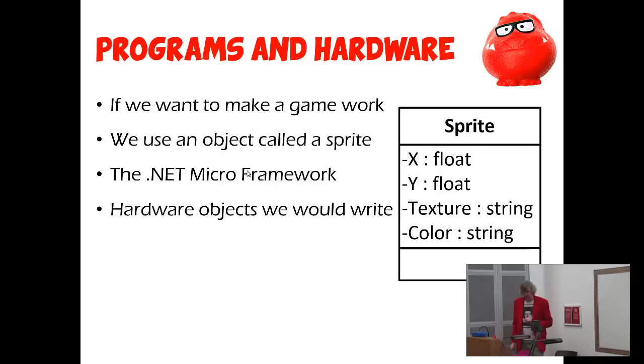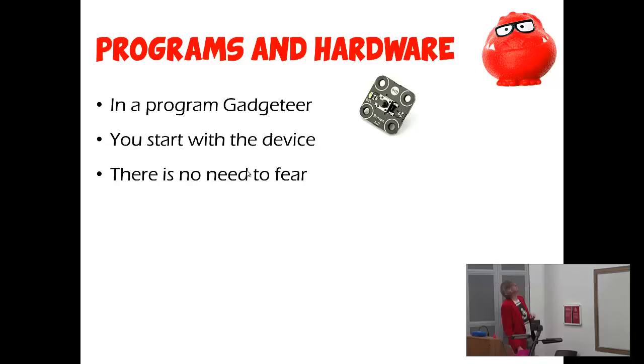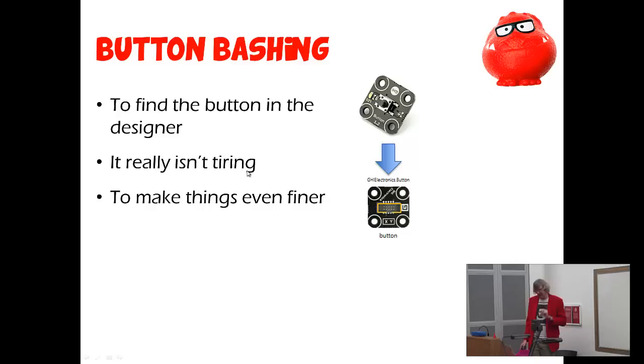In the program Gadgeteer, you start with a device, and I've forgotten my button. I have a button just like that, but real. And I've not got it with me, so I've forgotten my button. So I have to deal with the fact that there's a massive button shortage in this corner of the world. But I can rise to button shortage problems. Trust me. There is no need to fear. It's really rather nice. Find the button in the designer. It really isn't tiring. To make things even finer, it will even do the wiring.